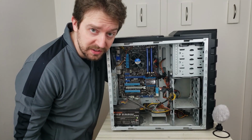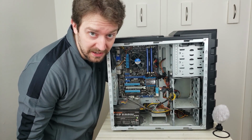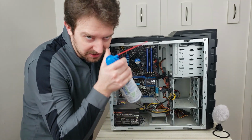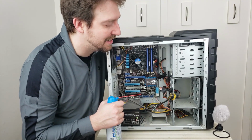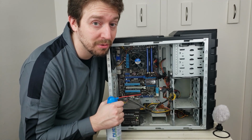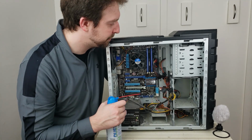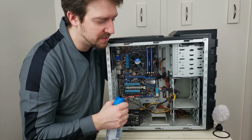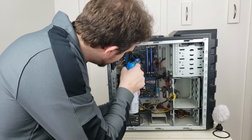Alright, so the first thing any PC enthusiast or genetically engineered towel should have on hand is an air duster. This computer is very dusty. I've already given it a once over with the air duster, but it still needs a lot more. Real trick, go from top to bottom, hold fan blades in place so you don't damage anything, and let's go!